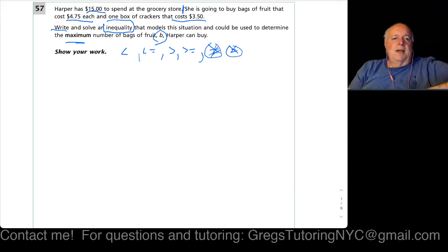So think it through. How would you do the comparison? She has $15 altogether, and it's asking for the max. So that means the number of bags should be smaller. So the dollar amount has to be greater than, and it could be equal to. It's $4.75 per bag, and B is the number of bags. And she also spends $3.50 on a box of crackers. So to me, that maps straight into that.